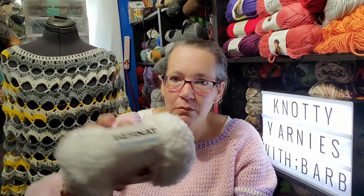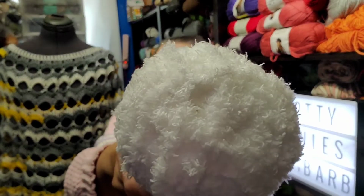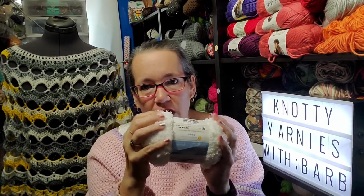I had this in my yarn basket last week, and then when I stopped recording, I was like, oh my goodness, I forgot to mention this yarn, and I use it all the time. Bernat Pipsqueak yarn. I just grabbed a white. It's just white, but you can see how fuzzy that is. I use this in my moccasins, on the top of my slippers, trimming a hat. I use it for a hat that I want to look like snow, or the top of a stocking if I want it to look all fluffy, teddy bears, all sorts of things. So it's a beautiful, beautiful soft yarn.